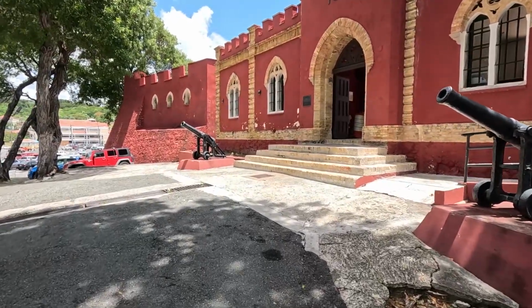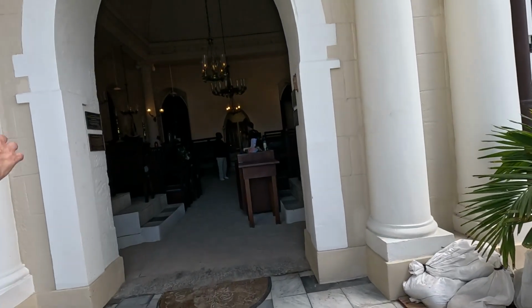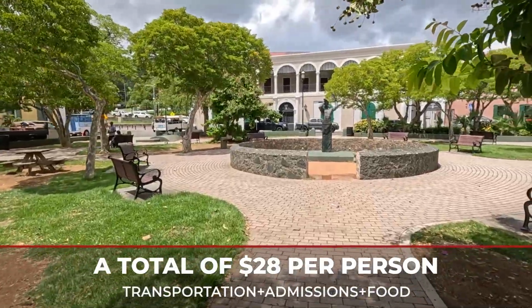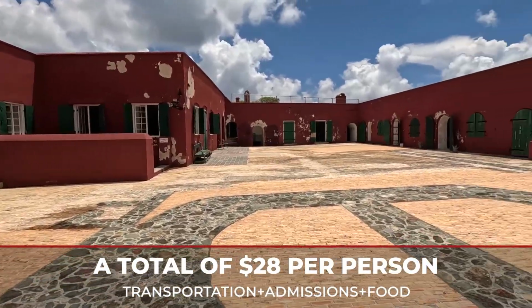Today we're going to show you how, if you don't have a big budget to spend, you can still do a very nice historic tour of St. Thomas. We spent just $28 a person to see 400 years of history downtown.